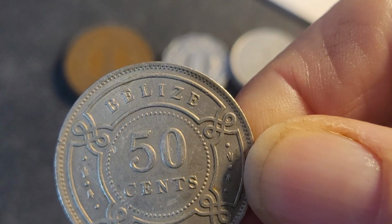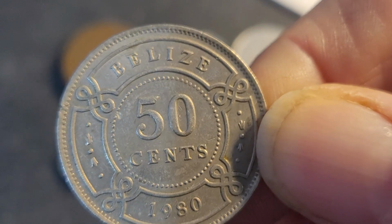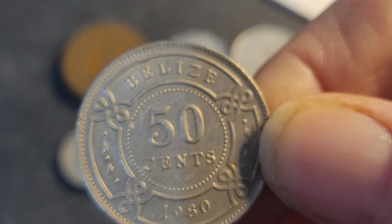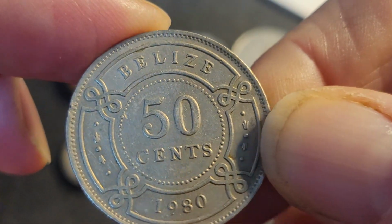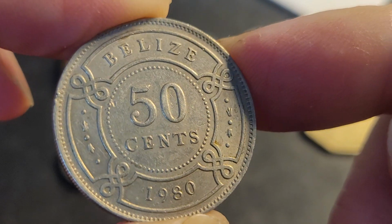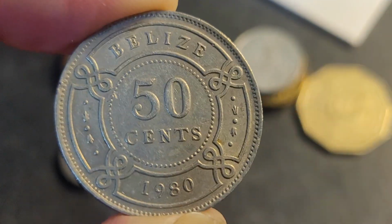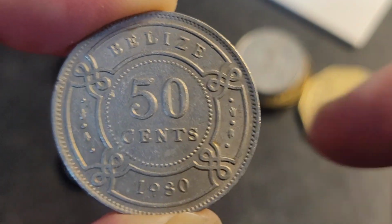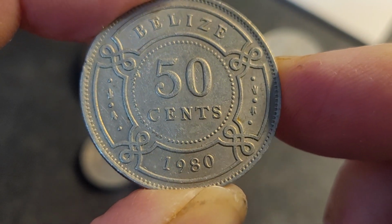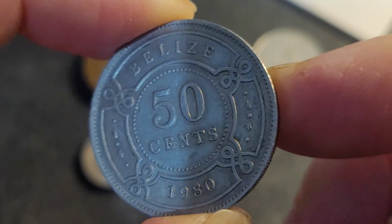Now the 50 cent coin, this is the smaller version. Initially they did have a larger silver version issued between 1894 and 1919, which was 30.5mm, so a little bit smaller than the United States 50 cents, but the silver content was the same. This is the 27.8mm copper nickel coin, first issued in 1954.